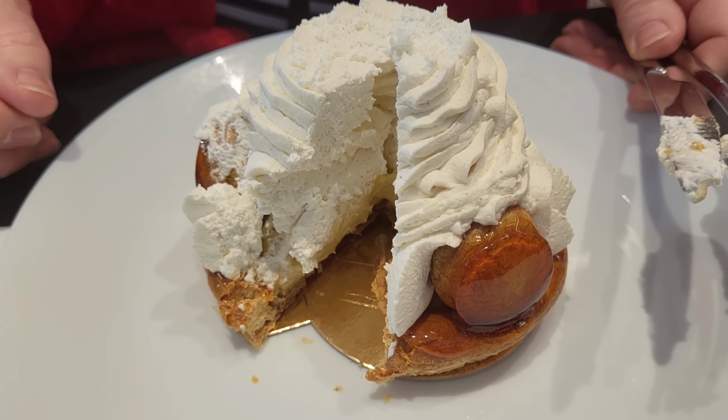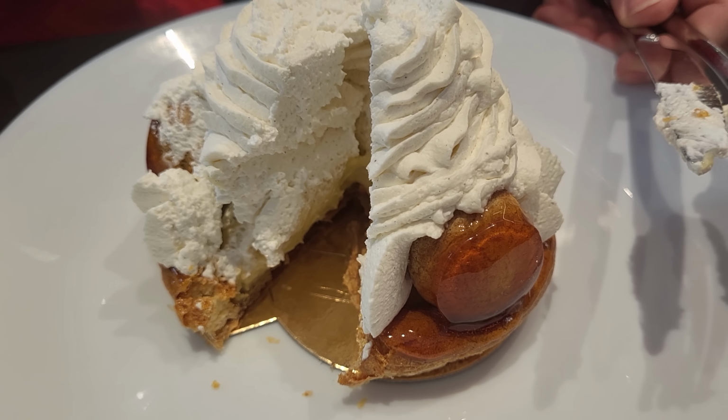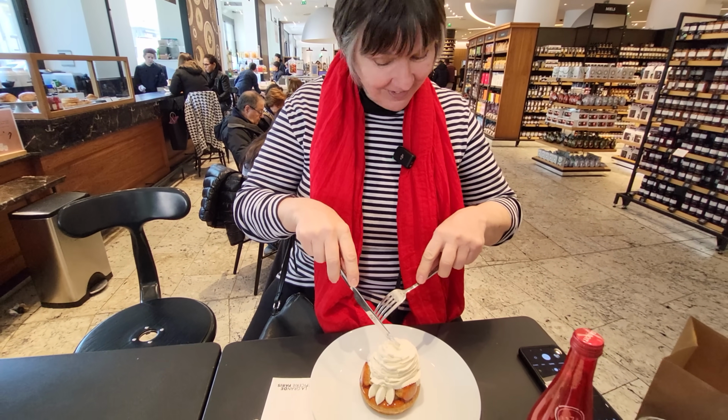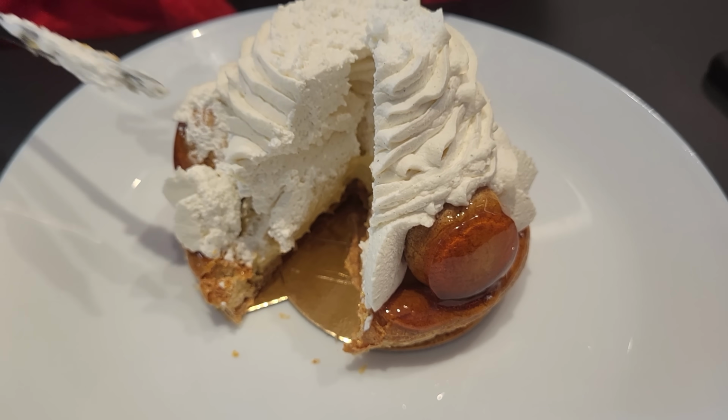You have the crispness of the caramelized sugar on the choux pastry, which is kind of like, think about an eclair, but it's like a soft puff. And then the cream in there with a vanilla kind of flavor. Oh my God, delicious. I'm not sharing this one, by the way. Yes, you are. No, I'm not sharing. That'll give you an idea of how yummy it is in there.